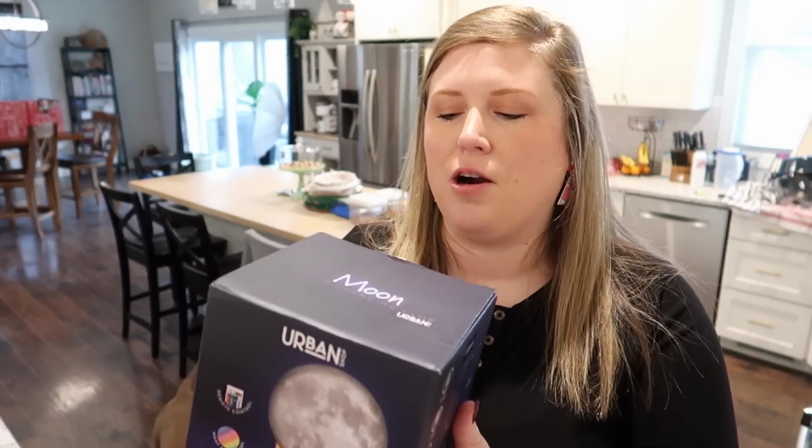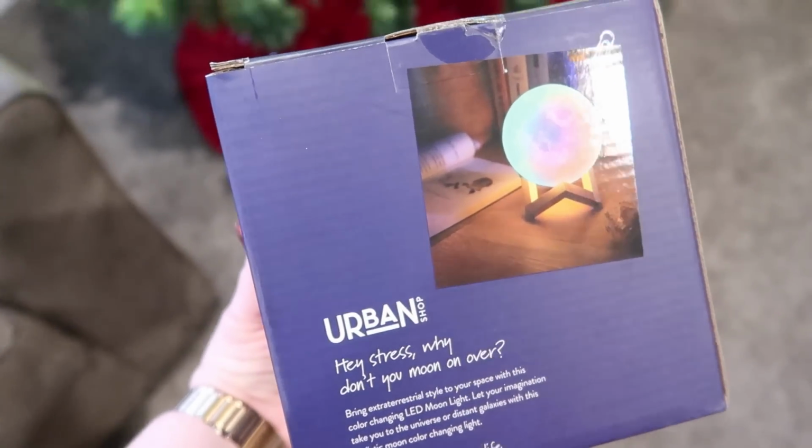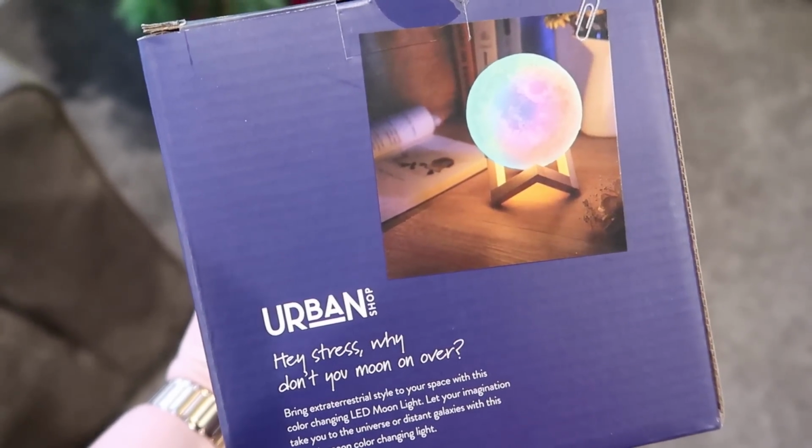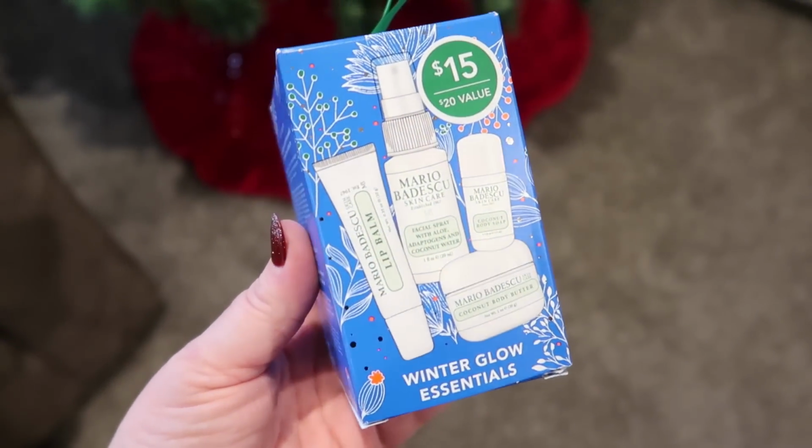Okay, I also have a 13-year-old daughter, and I feel like teenagers can be a little bit hard to shop for at times, but they do have plenty of items at Walmart, either in store or online, that you can check out for hard to buy for teenagers. This is a moon color changing lamp. You guys know how obsessed kids are with LED lights and lamps and things like that to put in their room, so I'm really excited for her to have this. Walmart also has great options for stocking stuffers. I picked up this Mario Badescu skincare set. I'm not sure if I'm gonna leave it in the set and wrap it and put it under the tree. I might take the items out and use it as stocking stuffers for her as well.